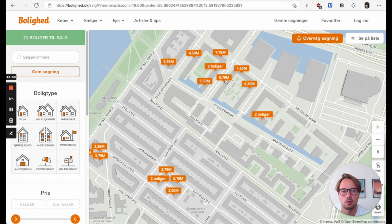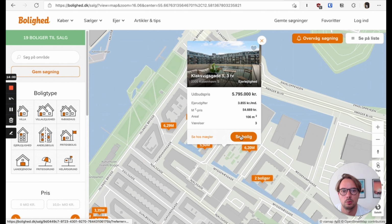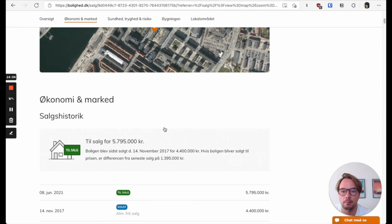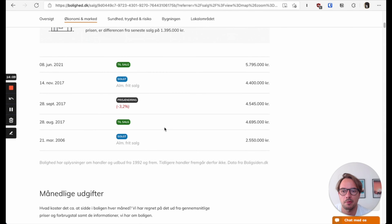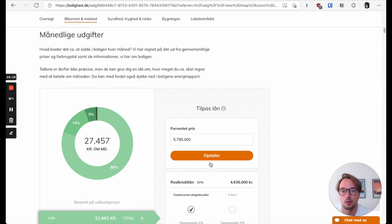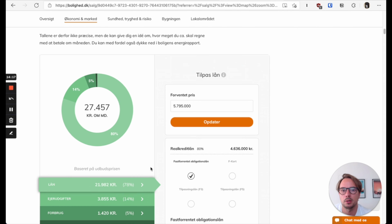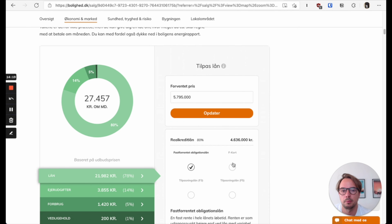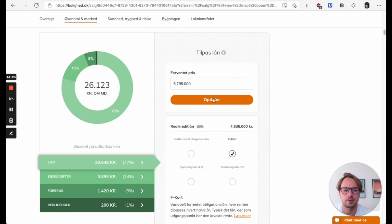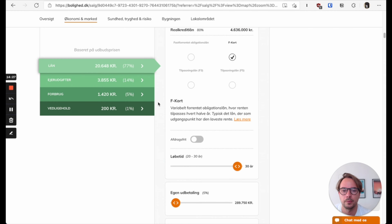I think it was this one. Yeah, this one I think it was. So when we click here to see the place, you know, a lot of the same information because I know it's public. But they have a few things here that they don't have in the Boligeden, which are valuable, if you ask me. You can see here that you can basically calculate how much it would cost you by owning this place, depending on the loan you get. And it has a lot of assumptions. I wouldn't read too much into this, but it has the option, so it's good to know.